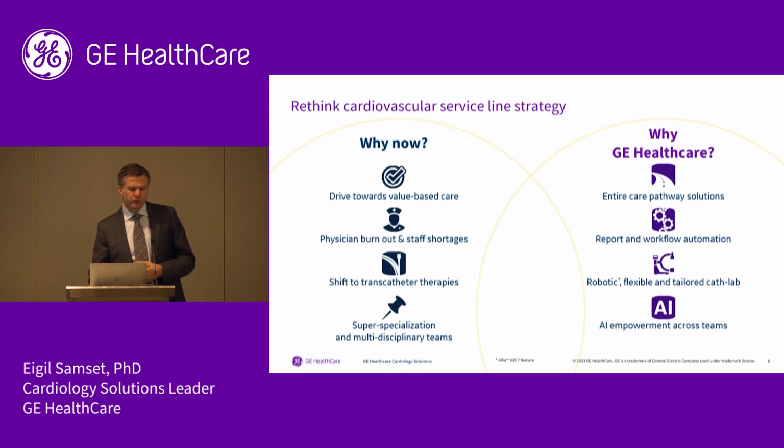And also with the physician burnout and the workforce challenges we're seeing in the marketplace today, the whole toolbox of technologies, including AI to automate measurements and reports, is going to be a very helpful element. I mentioned the shift to transcatheter therapies, where obviously image guidance matters, and I'll mention something interesting related to MR and image guidance later today when we talk about therapy. And then finally, the super specialization of multidisciplinary teams. Radiologists, non-invasive cardiologists, and invasive cardiologists have to come together and create the best care plan for each patient.